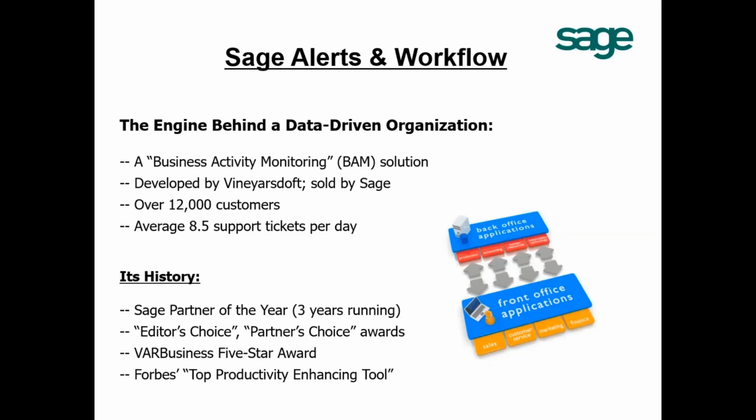And I'm a big fan of analogies, and to me the best analogy for Alerts and Workflow is that it's a smoke detector for your business data. You know, we all have smoke detectors in our houses. The concept here is to install some kind of technology within your business that acts like a smoke detector, monitoring conditions in Sage 300 and triggering the appropriate alerts and responses. And at the bottom of the current slide, you can see some awards and commendations that Alerts and Workflow has received over the years. Now, let's give you some scenarios here to think about.